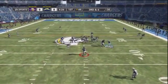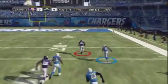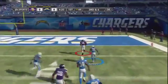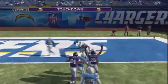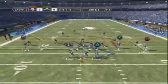And McNabb back to pass on 3rd and 6. Look for Percy Harvin, and I was a little late on the user pick attempt, and so Percy's going to take this one all the way. Vikings go on the board first in this game. They're up 7-0.